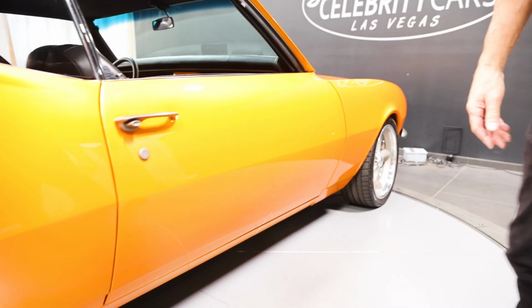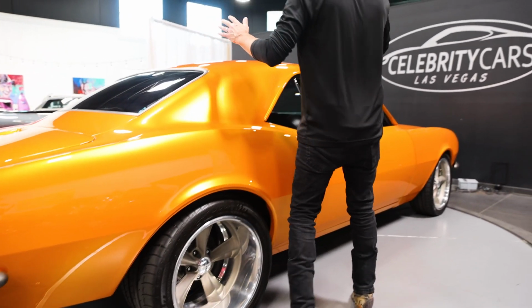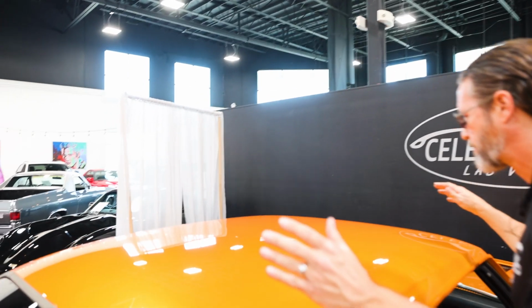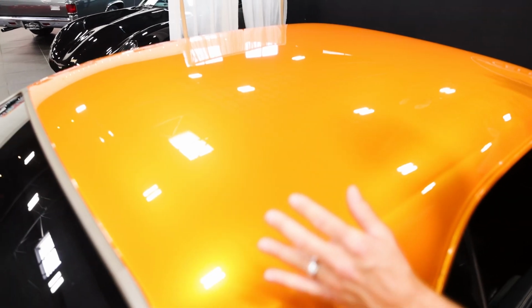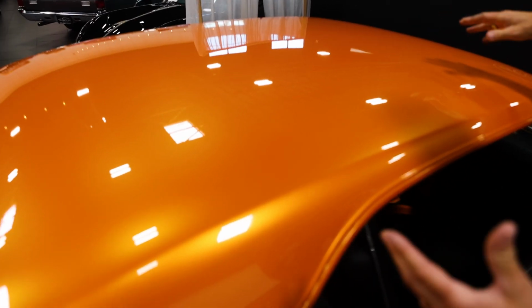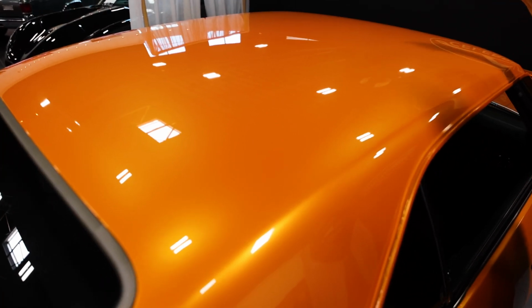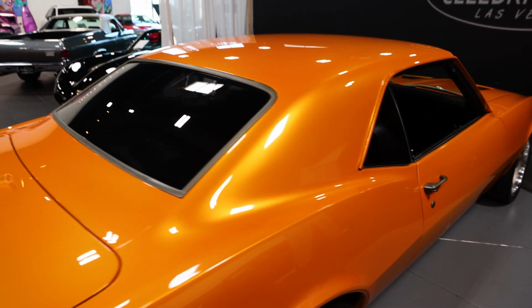I'm going to close this door. Let's work our way around the back again. Actually, let me stare at this hood real quick, or the roof, if you will. Folks, it's beautiful. Every once in a while, I see a little dust bunny that got into the paint, but it's really mild. This isn't one of those crap paint jobs. It's really nice, folks.